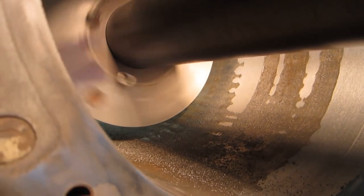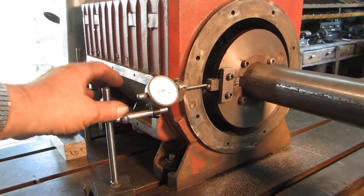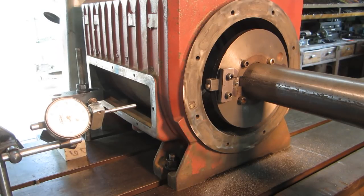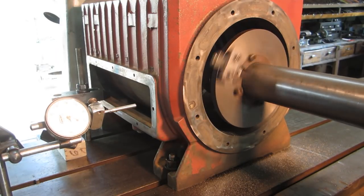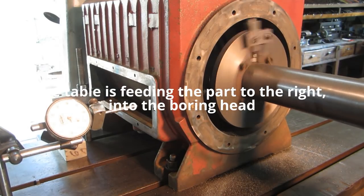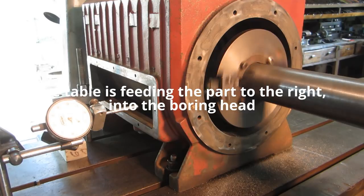I'll come back and take a fairly substantial cut on the next pass. I set the tool out 10 more thousandths and we'll see how it goes. At 62 RPM and 12 thousandths feed per revolution.